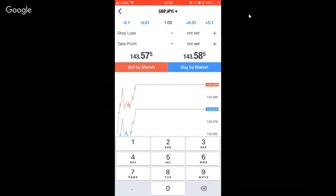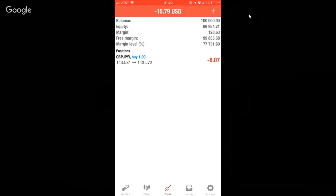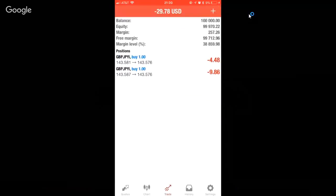So we're going to speak about lot size and what that means and how that can affect you. So let's just say it said buy. So what you're going to do is click on where it says buy market, right? And you let go, right? Now, the thing is, you're going to get into two separate trades now, okay? So you see where it has a plus button right there? Click on that plus button again, buy market one more time. So you get into two separate trades.